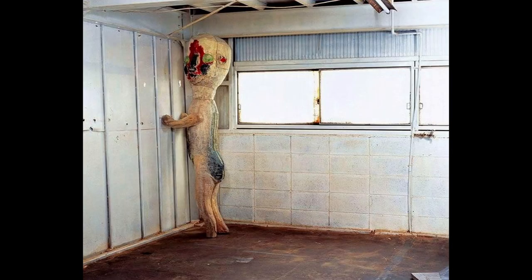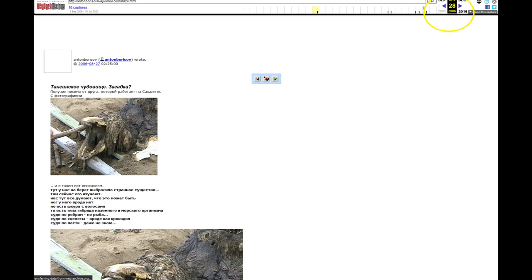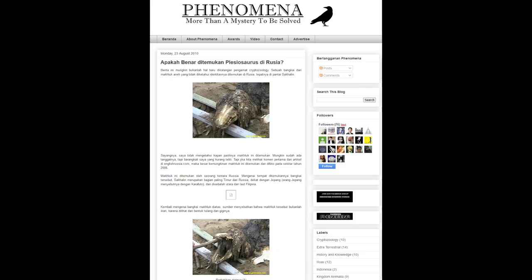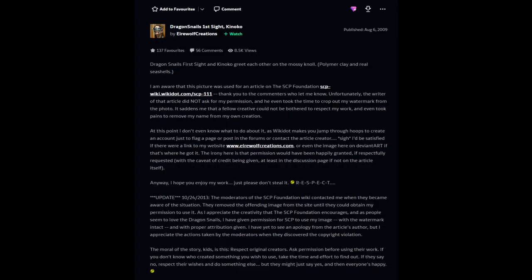Take this famous image of a beluga whale carcass, for example. It's a relic of the early internet, existing as far back as 2006 on a live journal entry, and made its rounds on paranormal boards far before it was included in SCP-682. No, the shocking part was what the original artist had to say about their work being used for an SCP without their permission.